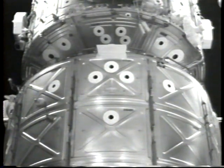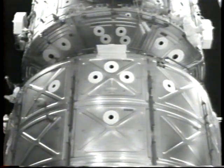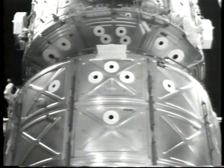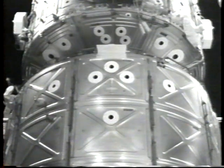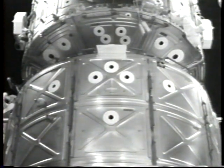And we do have confirmation that the first stage capture is complete. The go now is for the second stage capture here shortly. That will be the initial bolt loading of 11 of the 16 bolts that run the circumference of the common berthing mechanism.